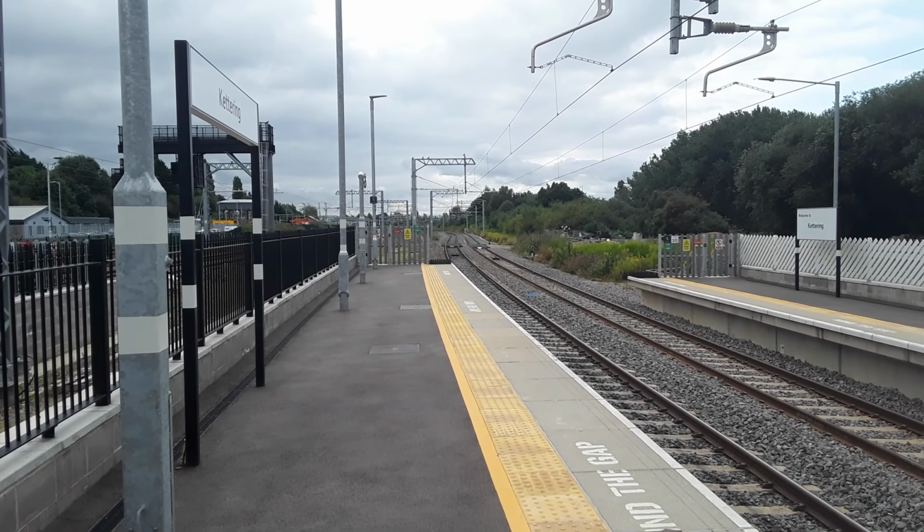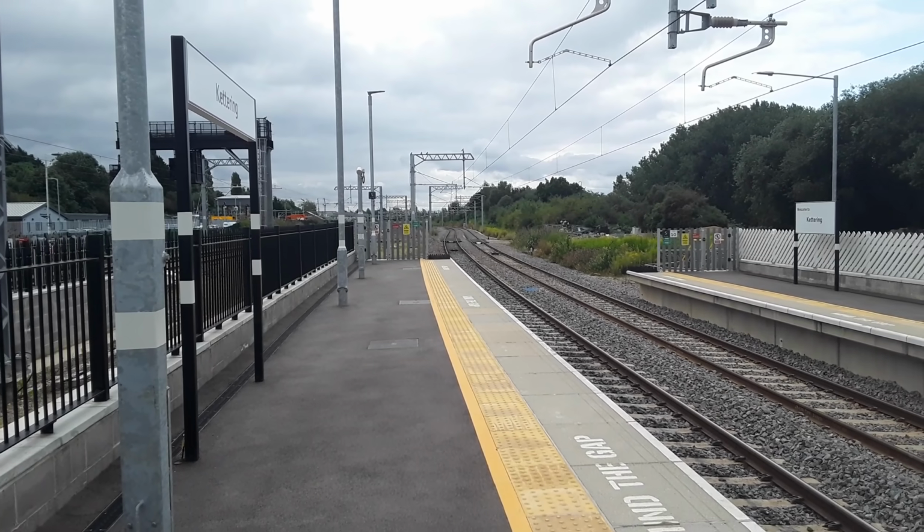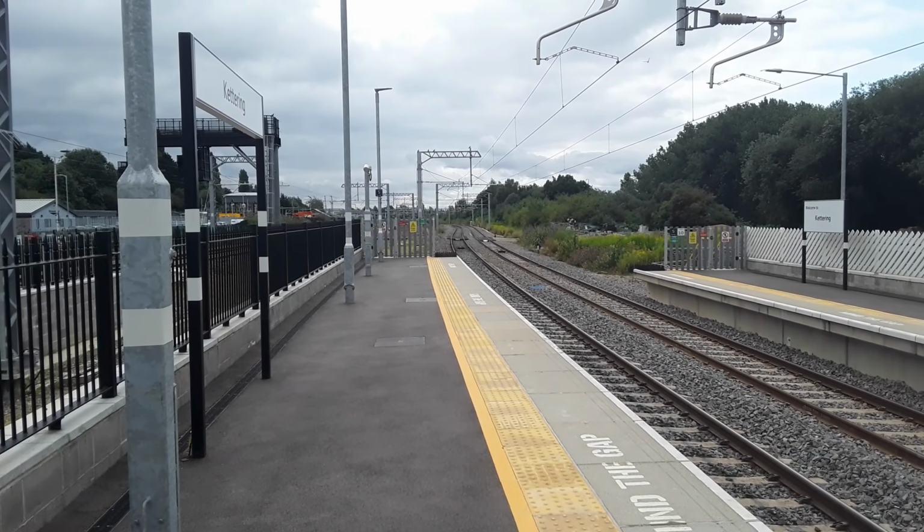The train now approaching platform 4 does not stop here. Really? Please stand well clear of the edge of platform 4. I'll be sure to do that.